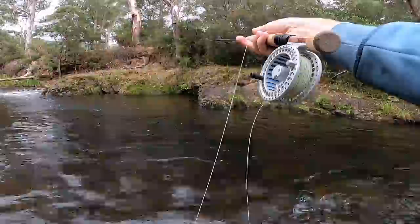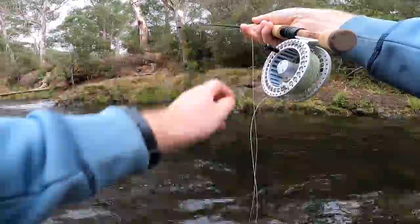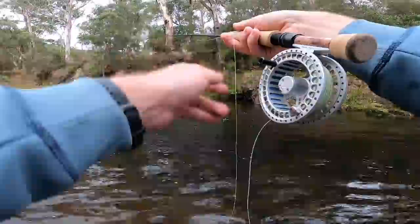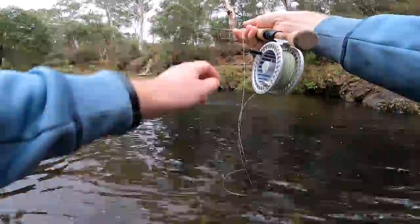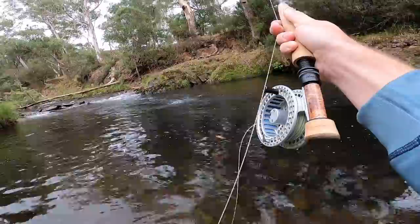Key here is just getting one to get down through that slot. I'm trying to just throw it up on the seam there to help those flies get down alongside the main current. Throwing that long up there. Oh, that's a nice fish. I just wanted to throw that longer to try and get a little bit more depth. And he ate that while it was high in the water. Oh, that's a good fish.